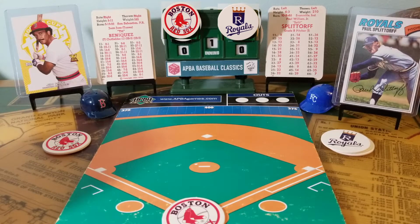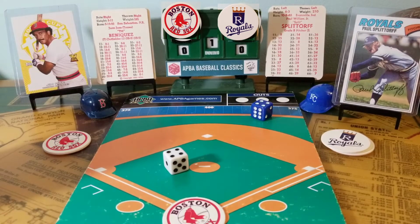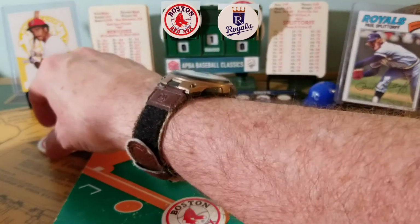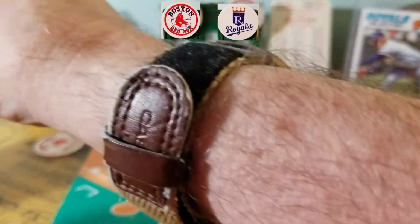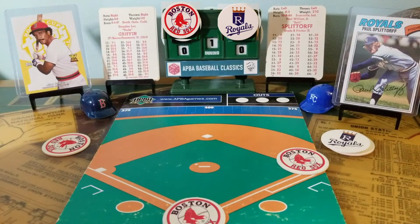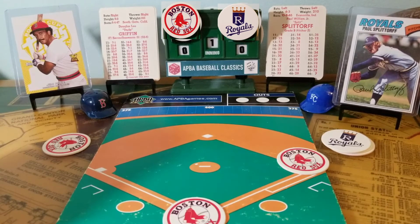Juan Beniquez is stepping into the box for the Red Sox. Let's play ball. 44 is a base hit for Juan Beniquez, and he is a fast runner using basic Apba. Boston is fielding column 2, and Kansas City is fielding column 1 today. Red Sox are going with an all right-handed lineup against the Royals lefty.